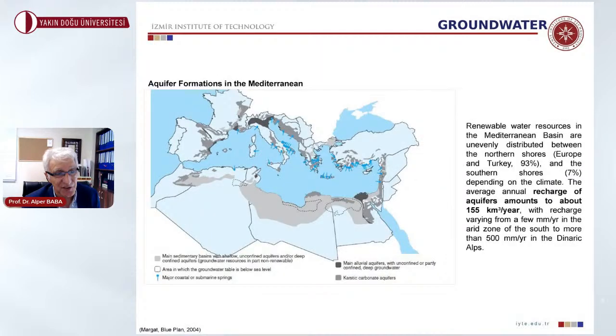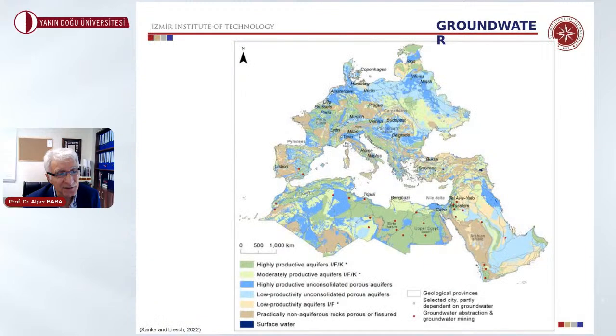And then seawater intrusion is one of the big problems, especially in the coastal regions, where recharge is low, there are more people, and there is more extraction. The groundwater level is going to decrease in this area. The hydrogeology is very complex in this region, but generally in the south of the Mediterranean region they have highly productive aquifers. The problem is that these aquifers are affected by seawater intrusion. This is the other problem.